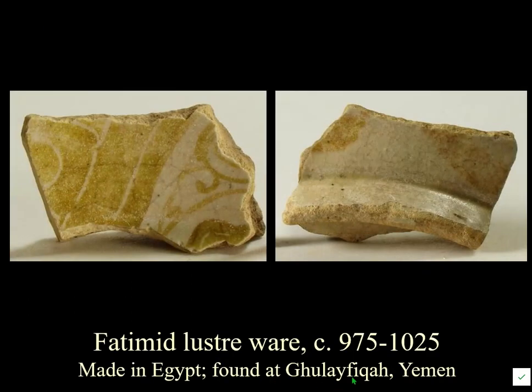Also found out, this is actually from Galafica, the coastal site further north, is this lusterware from Egypt. And it actually doesn't look that distinct from the Iraqi lusterwares, but when it was thin sectioned, it was very obviously different. And it's the first piece of Fatimid lusterware which was thin sectioned. So I could easily compare that to Fatimid lusterwares from Fustat to find it's one of them, and that is how this is identified as being Fatimid. So this was an early attempt at thin sectioning the lusterwares to find out where they're from, how they can be distinguished from each other, and it worked very well.